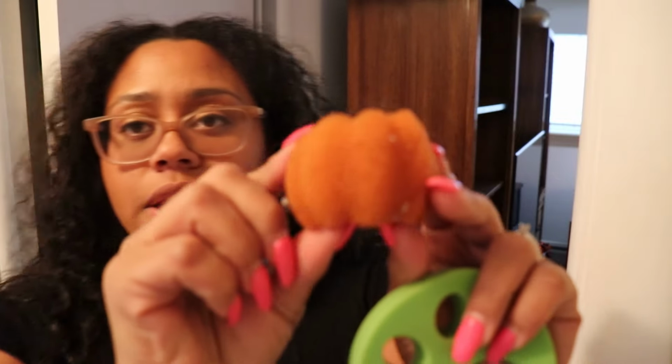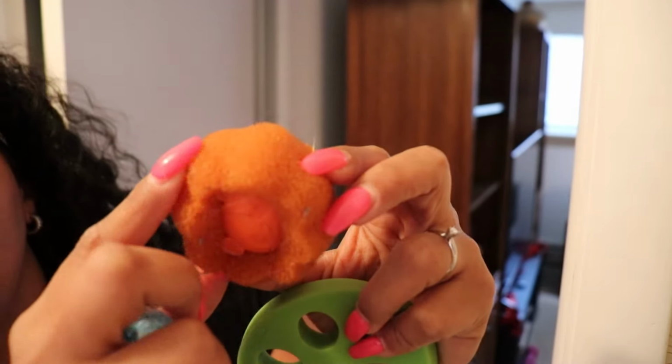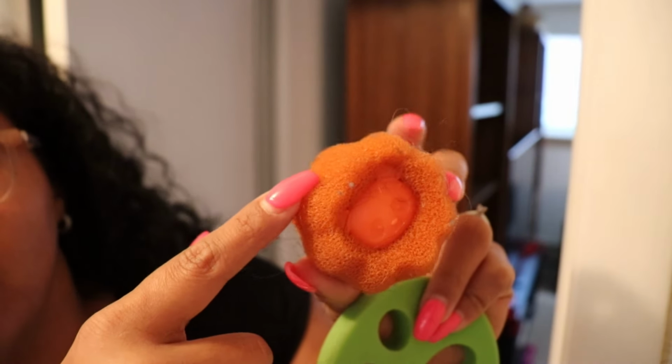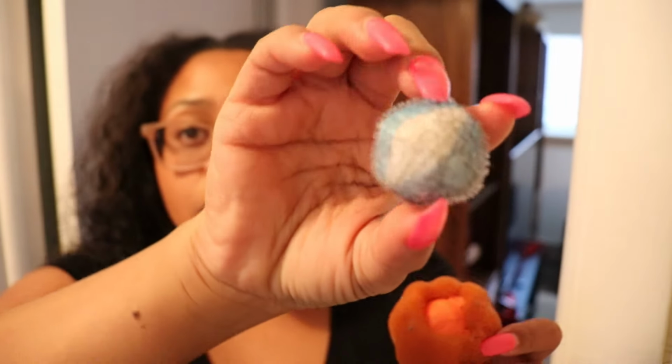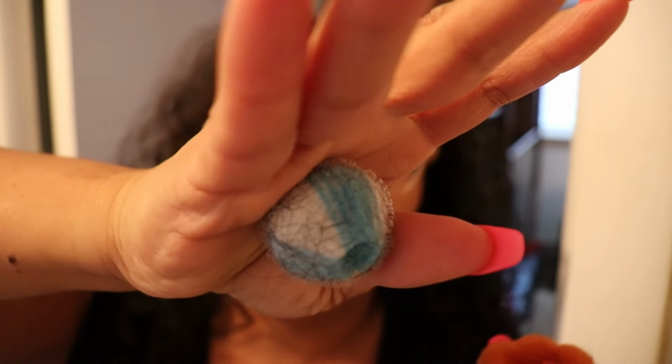I'm trying to see if you can see this. Maybe you can see it, it collects some lint. I put these both in the washer and in the dryer, and it gets long hairs, hair from animals, hair from us, and then lint. But yeah, these are my three favorite accessories, so I'll link these down for you below.